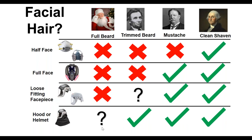The reason we've got question marks here for the trimmed and full beard for loose fitting face piece is we still can't have facial hair or beard, depending on the length, being pushed out of the seal, because that's going to allow more of that positive air to escape. And is that going to be sufficient? So if you can tuck your beard or facial hair up, like this hood or helmet down here, that has the seal lower around the neck, if you've got longer facial hair and you can tuck that up, that's not going to impact that seal and allow more air to escape. So it's question marks. It depends on the worker, the beard, the length, and some of those individual characteristics.